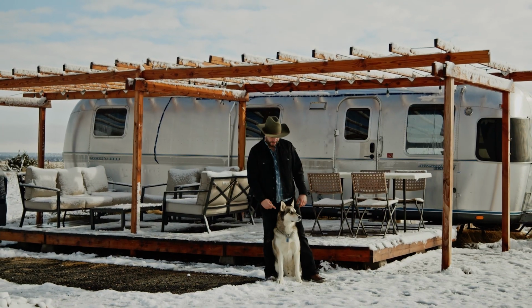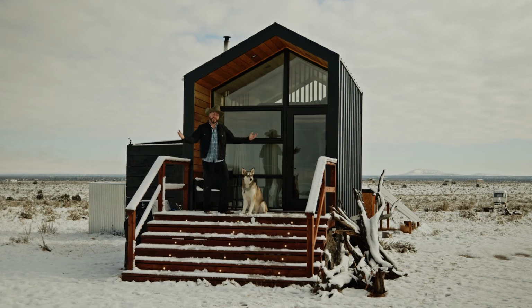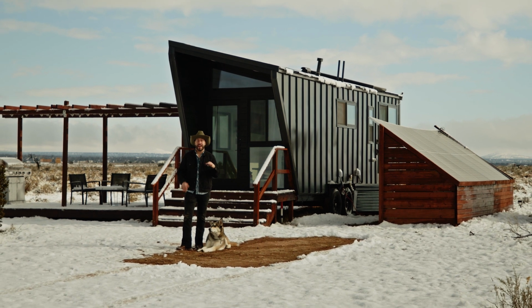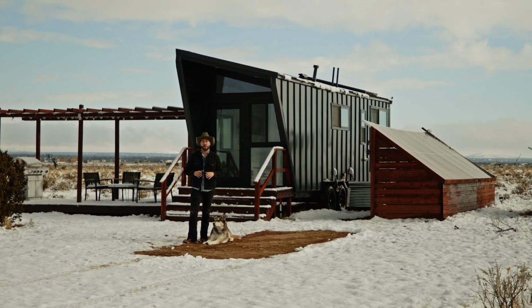My name is Lex, and this is Bronx. We bought and renovated this Airstream and this camper, this tiny home, then this Airstream, then another Airstream, and finally, we designed and built this tiny home. And now I'm on a mission to learn about the best travel experiences across the world.